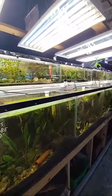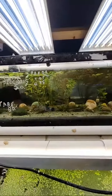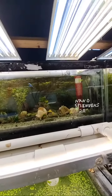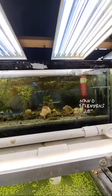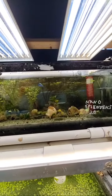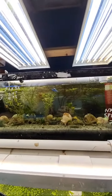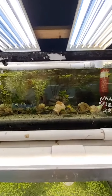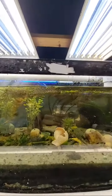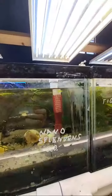Let's see how we're doing here. These guys showing up. I've got Lamprologus species in here. I put 10 of them in. I saw them day 1 and day 2. I saw one yesterday. Oh, there's one. One. There should be 10. I might see one back there. I don't know. Fish can be disheartening. No idea where they got to.